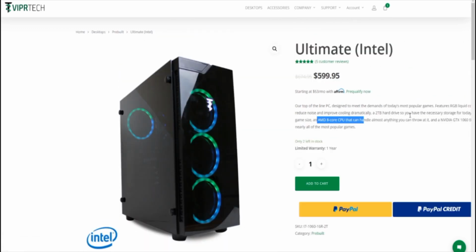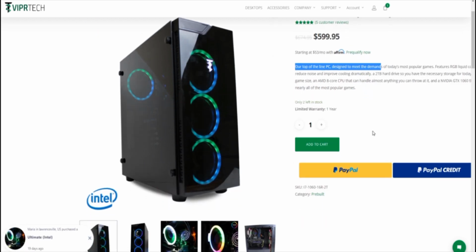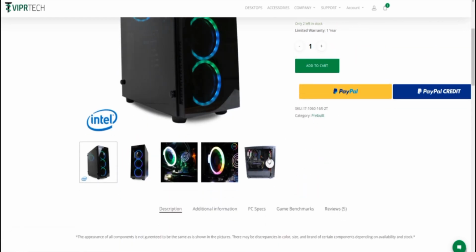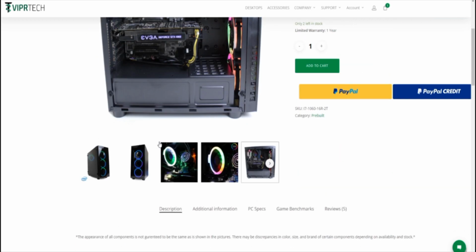So it looks like they just copied and pasted from both of the Ultimate variants, and they say it has liquid cooling, which again I definitely don't think it does. It says features RGB liquid cooling. I guess that's what that's cut off for. And that's what it shows in the pictures. It shows it's got an AIO on there, but it definitely doesn't.